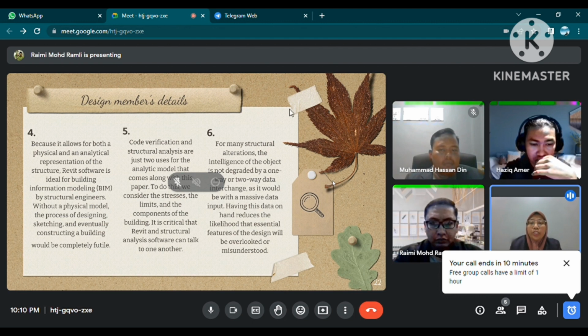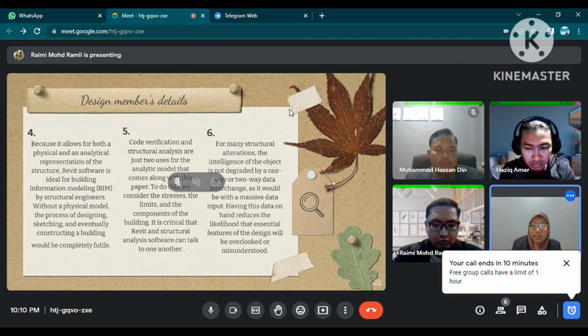5. Code verification and structural analysis are just two uses for the analytic model that comes along with this. To do this, we consider the stresses, the limits, and the components of the building. It is critical that Revit and structural analysis software can talk to one another.